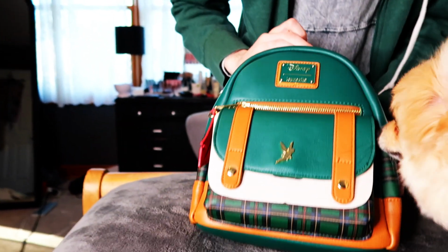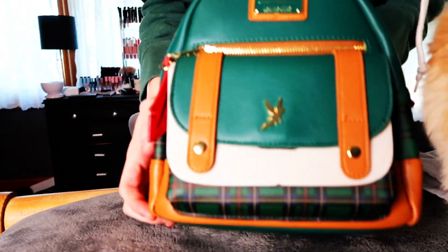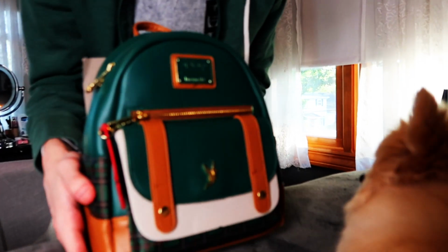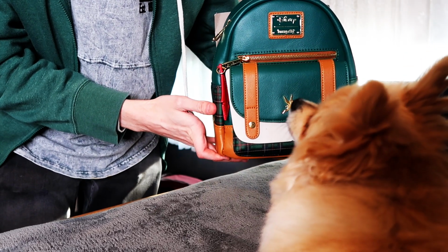Wow. It is awesome. So we've been so excited for this. I can't believe we're finally seeing it in person in real life here. We're gonna take a look at some of the details, but let's just do a quick first little spin here. Tinkerbell really likes it. She was very excited to see this one, right? You excited to see this one? Yeah. She was very excited to see this one.